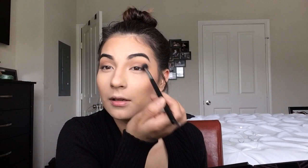no harsh lines. Once that was complete, I am taking my Royal & Langnickel Detailed Bomb 18 brush and taking one of those lighter brown shades and putting that right on my bottom lash line.